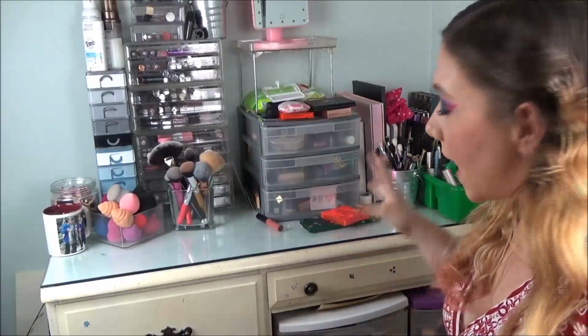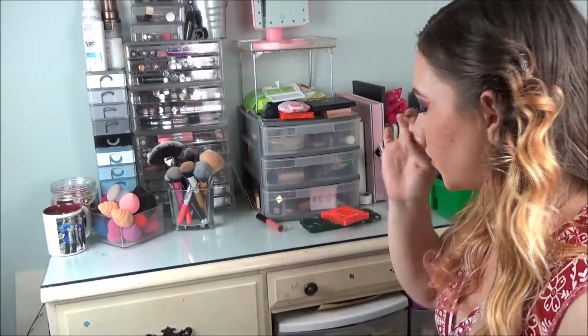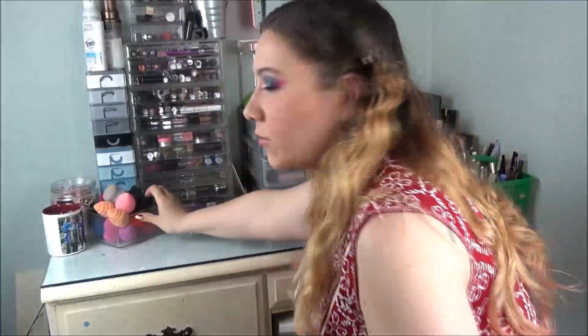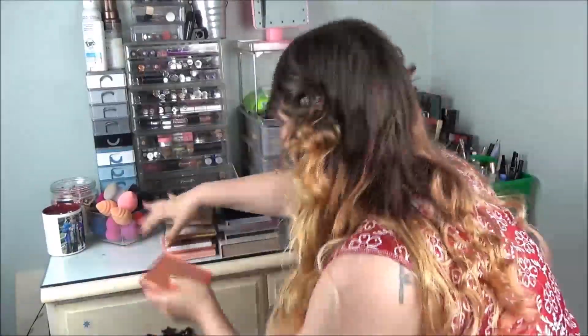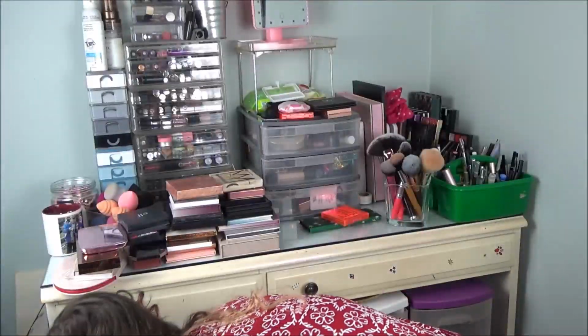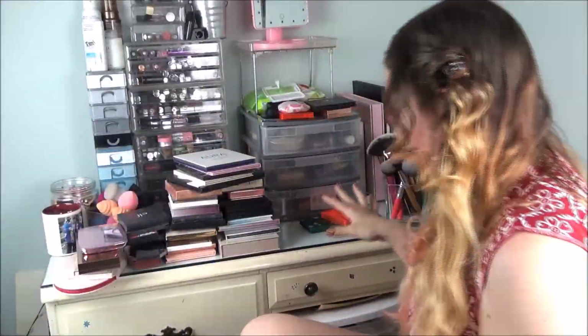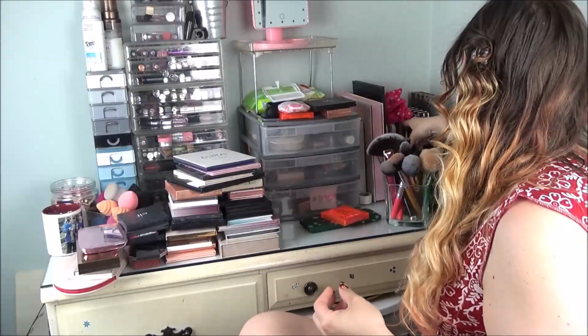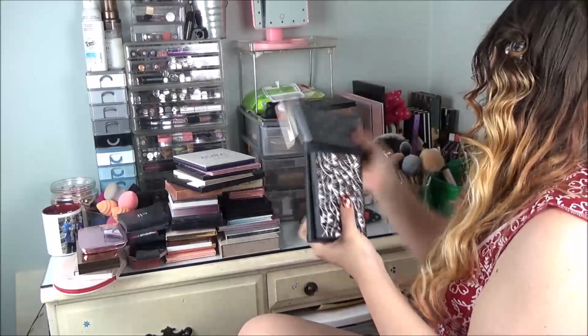But anyway, today we are doing my face powder drawer. So, I'm going to grab this drawer, and then maybe we can, you know what, I'm just going to take everything out of the drawer, and we will put it right here on the table, and I can show you guys. As you can see, I am kind of a palette junkie. I really do enjoy face palettes, and I even have a few here as well.